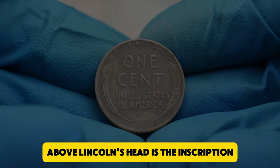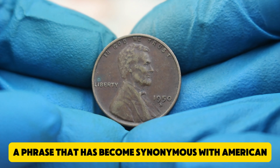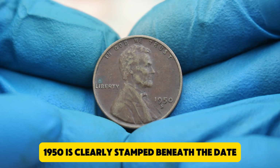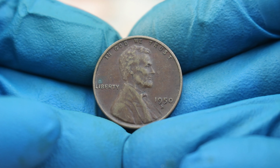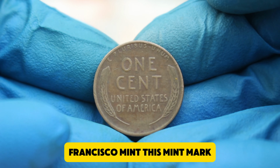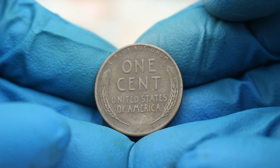Above Lincoln's head is the inscription "In God We Trust," a phrase that has become synonymous with American currency. To the left of Lincoln is the word Liberty, and to the right, the year of minting, 1950, is clearly stamped. Beneath the date, the S mint mark signifies that this particular penny was produced at the San Francisco Mint. This mint mark can be an important factor when assessing the coin's rarity and value.